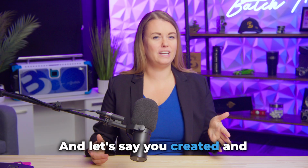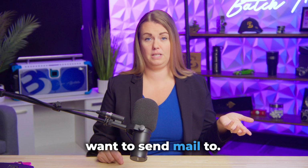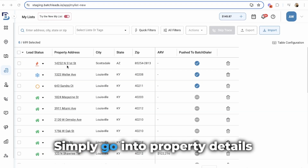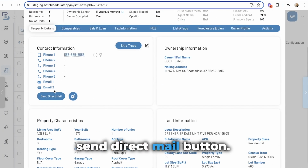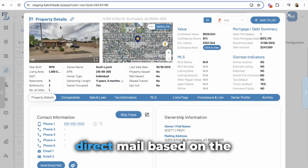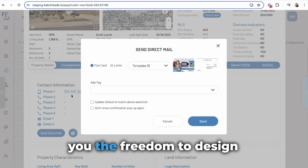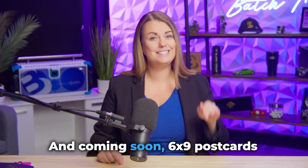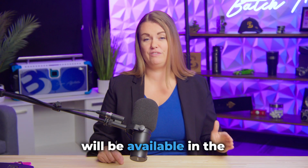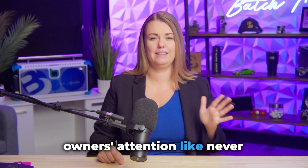And let's say you created and sent a direct mail campaign, but you found new properties you want to send mail to. No problem. Simply go into property details for any property and click the Send Direct Mail button. The system will send them direct mail based on the settings you choose. These new design features give you the freedom to design direct mail that drives results. And coming soon, 6x9 postcards will be available in the BatchLeads app. You'll be able to catch property owners' attention like never before.